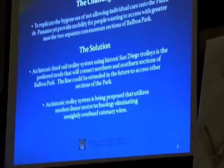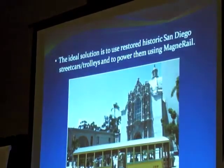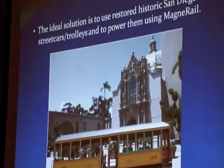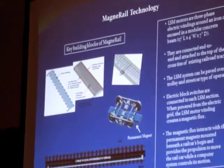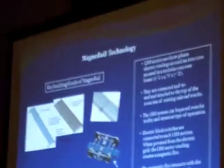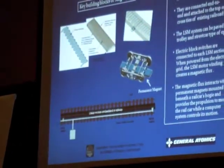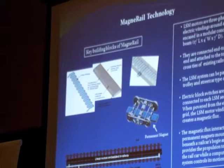So I thought it might be kind of fun if those could be used, but would eliminate the electric overhead catenary wires and end up with something like this. So it's really pretty simple. Like, you can get into the technology. All we do is you take an existing railroad track, and then you start out with an electric wire on the left-hand side, and you just loop it back and forth, and you embed it in a concrete module, and it's completely sealed then. And then you just lay these modules on your track, and you can embed them just like streetcar tracks.